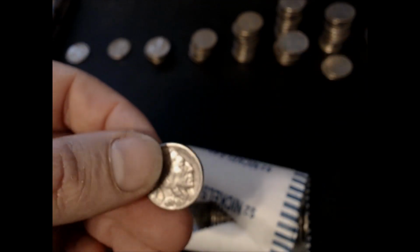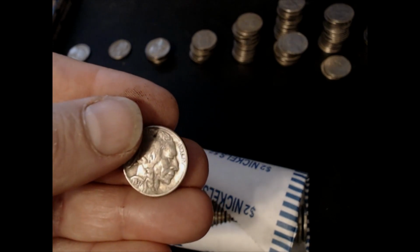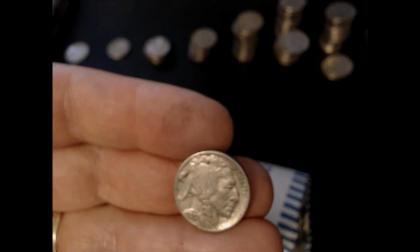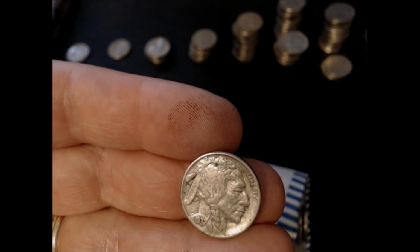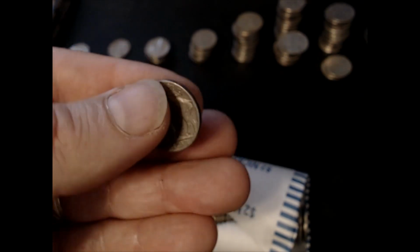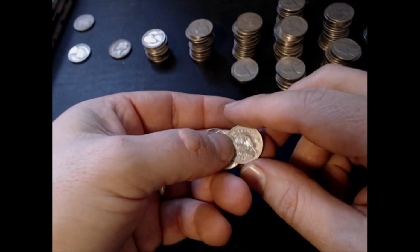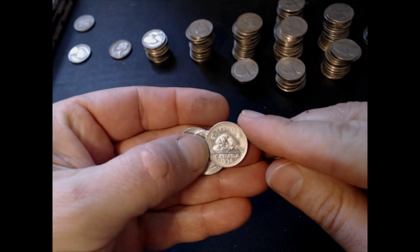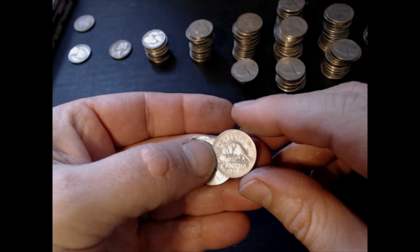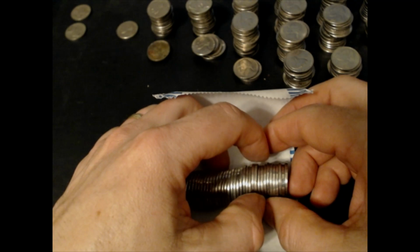Oh, man. You can see Liberty clearly. Look at this. The feathers are nice and clear on that one. Oh, wow, what detail. All right, guys, here's the second Canadian. You can see that pretty clearly. 1998, it is a newer Canadian, but we'll add that one to our Canadian collection. Pretty good.